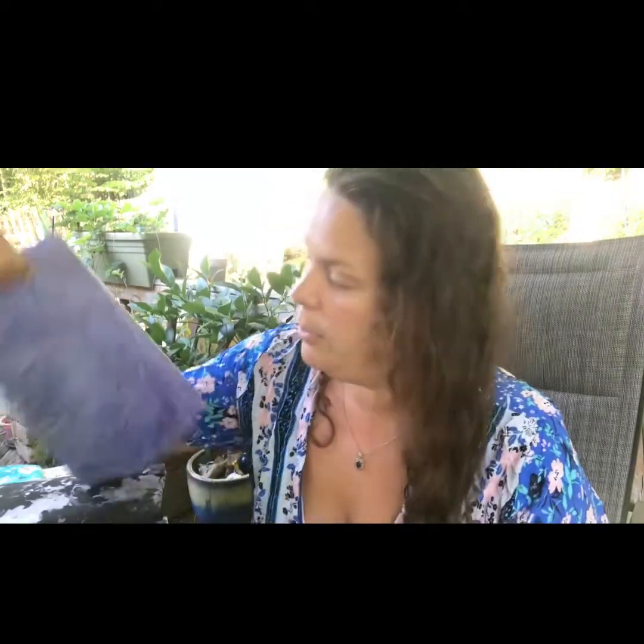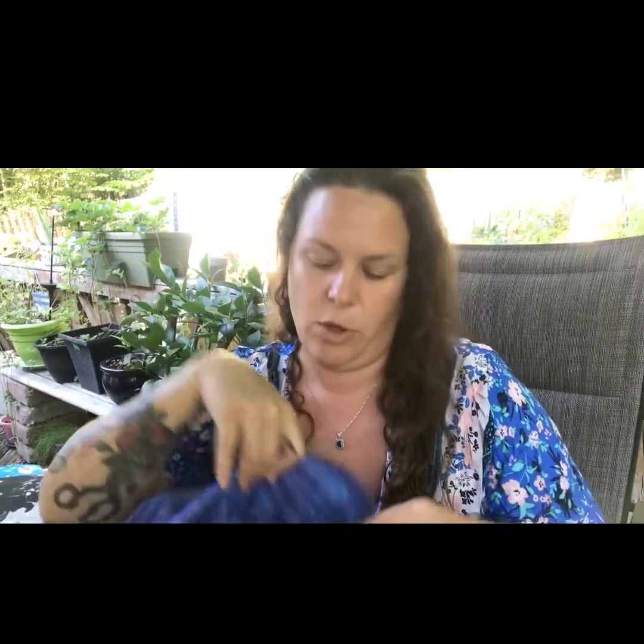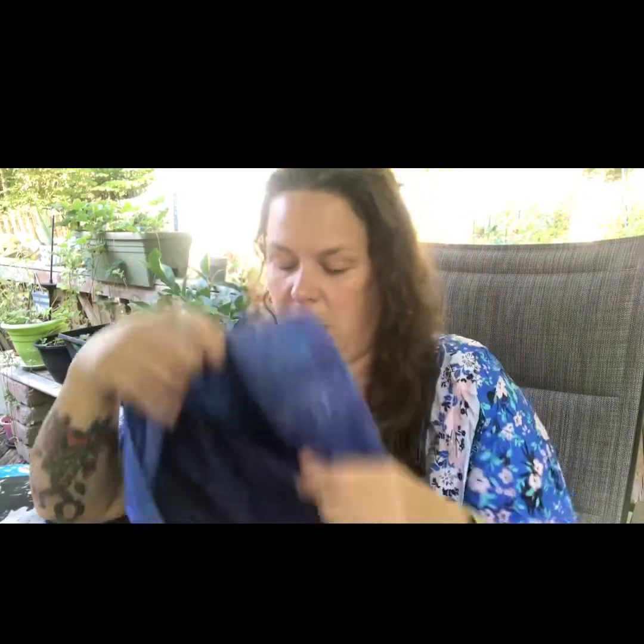Okay, let's see. After skulls, the number one color that I get requested for, if you could only buy one bright color, buy purple. Purple, purple, purple. It doesn't even matter if it's boring purple. I've had some pretty dull purple. This is an ombre, so it gets very dark. I highly recommend buying something like this.